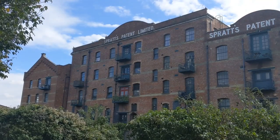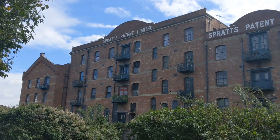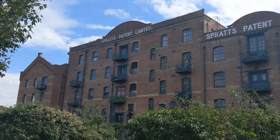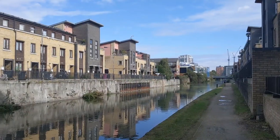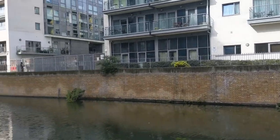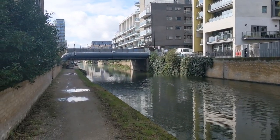Just come across the infamous Spratt's dog biscuit factory. It was built in 1860. It's primarily dog food, but also other pet food. And as time went along, it produced human food for us, believe it or not. This was blitzed during the Second World War. Would have been a load of derelict buildings. Now it's all been redeveloped. Housing, apartments, etc. All the way down to the Limehouse Basin.